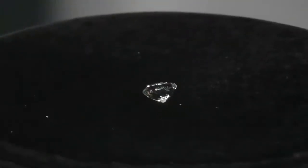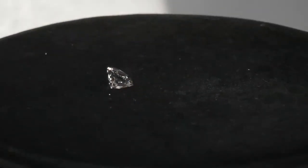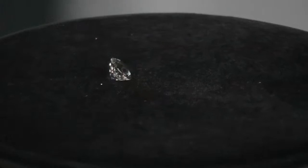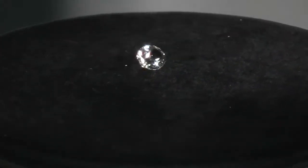Now, this is a high sodium feldspar. So the one before it was a potassium feldspar. So they're on different ends of the spectrum. So that's the big difference in the identification of this. So it is something that you just don't see.